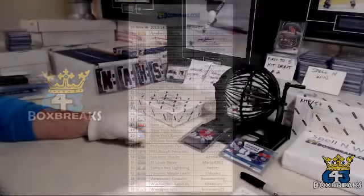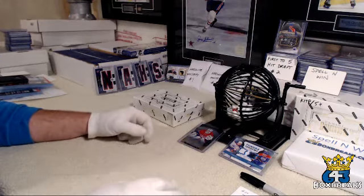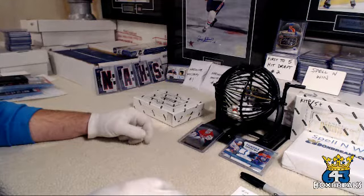Lots of faces in the break tonight. Mike's got 15-16 OPG Platinum, I believe, up for auction. We don't see much of that. That'll be ending here in 45 minutes. And yeah, let's get to it.